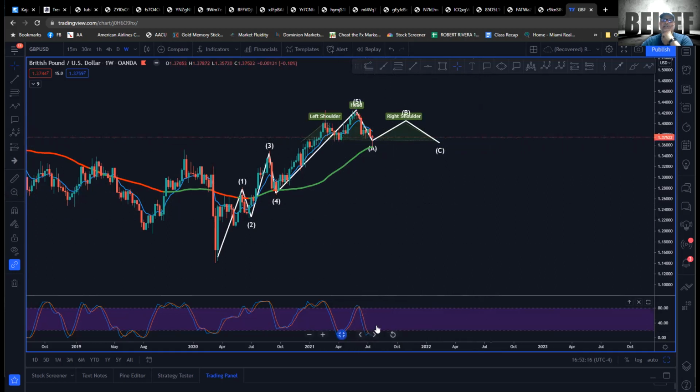All right, so stochastic RSI is at the bottom. There's momentum to the upside. We're going to see that B. I believe we're going to see that B. Let's go ahead and mark it up. I'll just mark it like that. That's how I see it. Let's go like this, why not? A little Elliott going up. That's sort of how I see it. And we're going to leave it at that, guys.